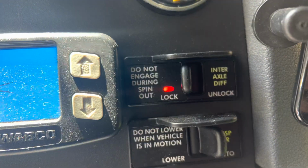And we're stuck. So let's go ahead, put her in neutral, and then we'll throw on the inner axle differential. Go ahead and lock it, and that's going to be the one right there you're going to use. So I believe what we're going to have to do is let ourselves roll back just a little bit, and then go ahead and drive forward. There we go. Oh man, this is some sandy soil right here, man. This is hard to get through. I mean, I don't want to tear the truck up, man. This is not my truck, so.